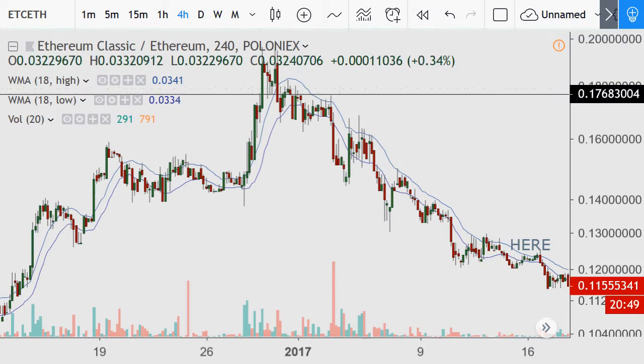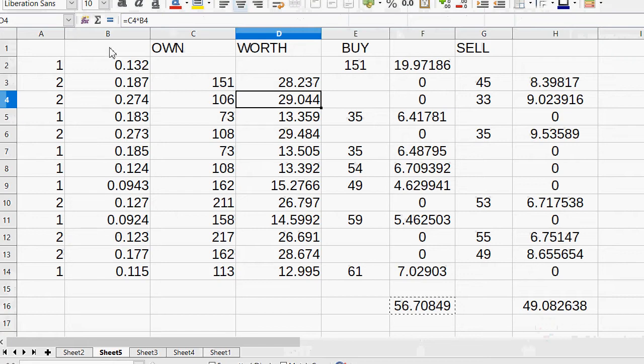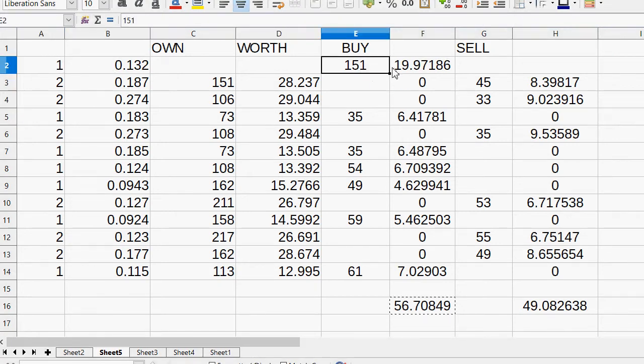As far as how this could work on a mathematical level, when I talk about buying and selling and everything worth the same, I'm going to show you an example of how the trades would have worked with everything worth 20 Ethereum. And at the start, the price was 13.2. 1 represents buy. It would have cost 151, or you would have got 151 Ethereum Classic for 20 Ethereum. I'm using a range of 1/5 of 1%.